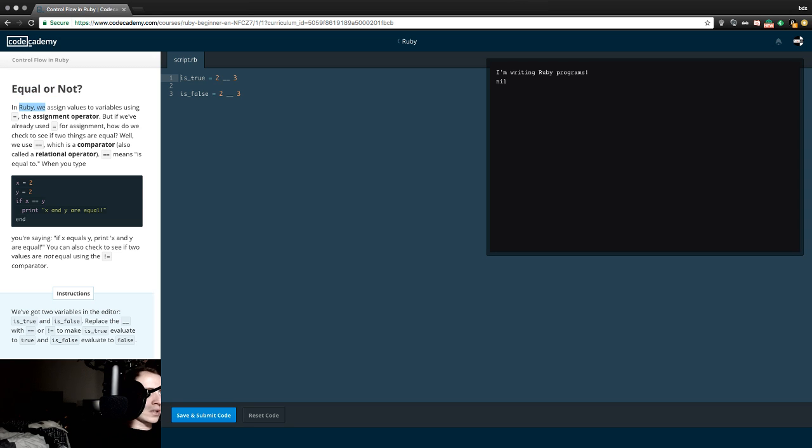Equal or not. In Ruby, we assign values to variables using the equal sign, the assignment operator. But if we've already used equals for assignment, how do we check to see if two things are equal? Well, we use two equal signs, which is a comparator, also called a relational operator. Two equals means is equal to. When you type x equals 2, y equals 2, if x is equal to y, print x and y are equal, end. Cool. You can also check to see if two values are not equal using the exclamation equal comparator.